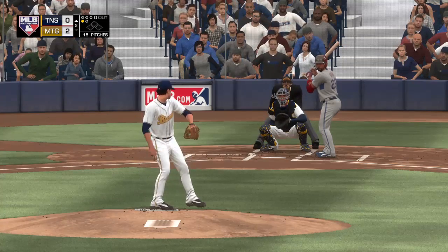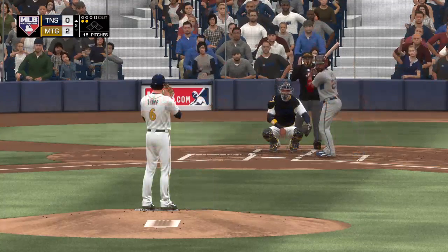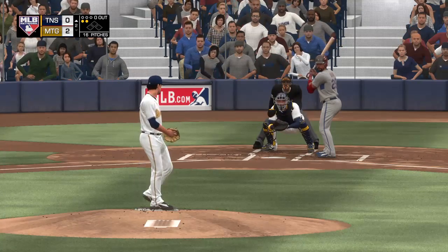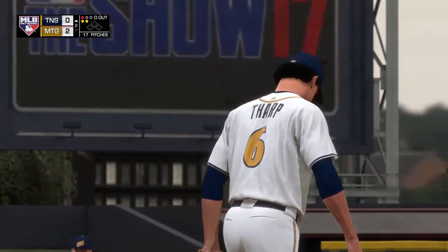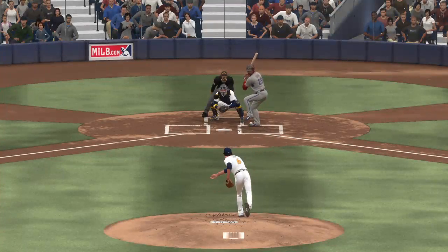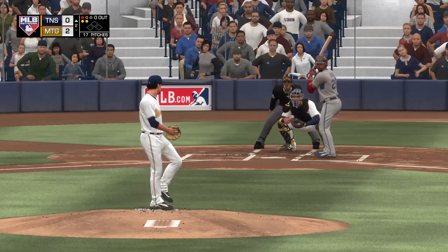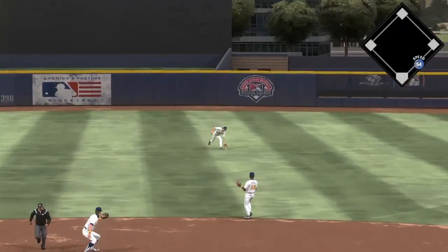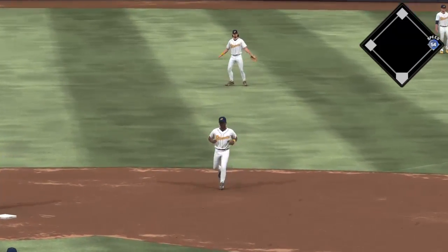The windup and the 0-1. That's taken. Now it's 0-2. Looking for the strikeout. Here's the 0-2 pitch. And there's one well above the zone for a ball. Line towards center field. And this inning starts with a solid base hit. So that puts the leadoff man aboard to get the inning underway.